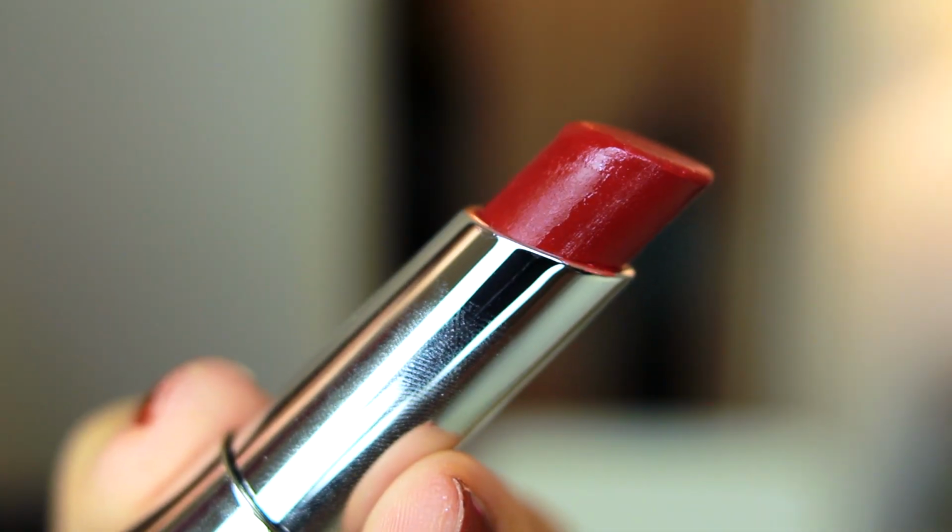And then I have a Revlon lip butter. I just love the entire Revlon lip butter line, but this is one of my favorite darker colors, and this one is Red Velvet. It's just a really pretty deep red color that I think is perfect for fall and winter.